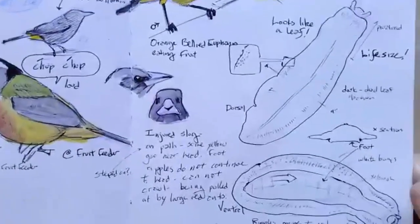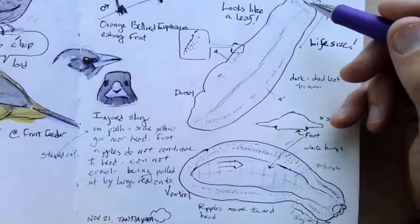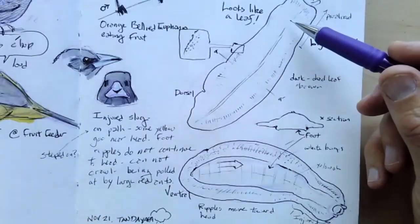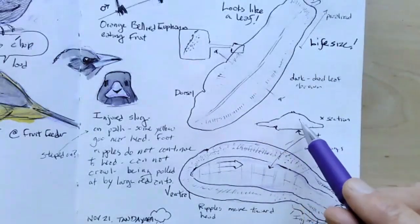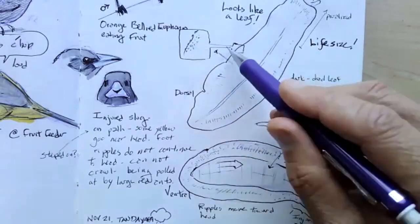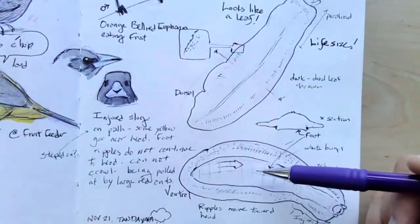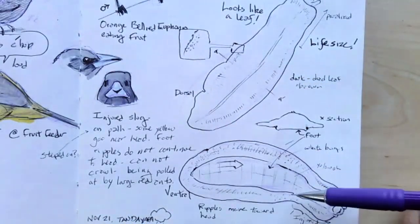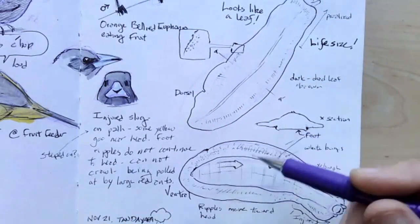And then this is really fun. This is a slug. There's this brown leaf-like slug. This is life size. Here it is in cross section, a very flattened, dorsoventrally flattened slug with little strange bumps in the texture around its skin. Here's the ventral side. This one had been stepped on by somebody, and so it was paralyzed. It couldn't move and was unfortunately dying.